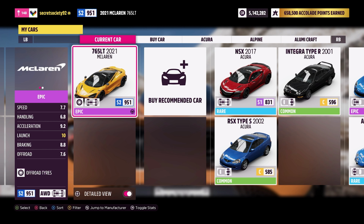Now this has 1,164 horsepower and 869 pound-feet of torque from its 4-litre twin-turbocharged V8 engine. The car itself now weighs 2,801 pounds, has all-wheel drive, off-road tyres and off-road suspension, and it can do 0 to 60 in 2.58 seconds, 0 to 104 in 5.25 seconds, and go to a top speed of 220 miles an hour.